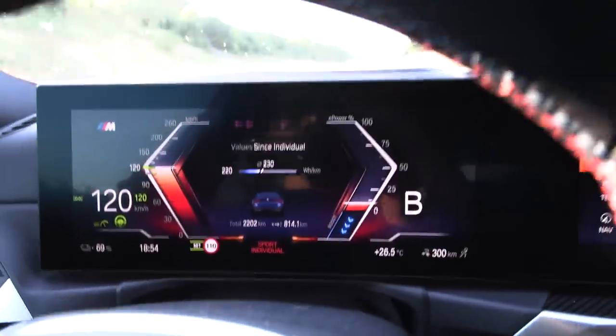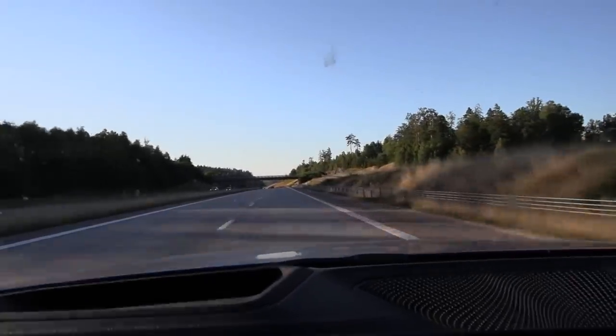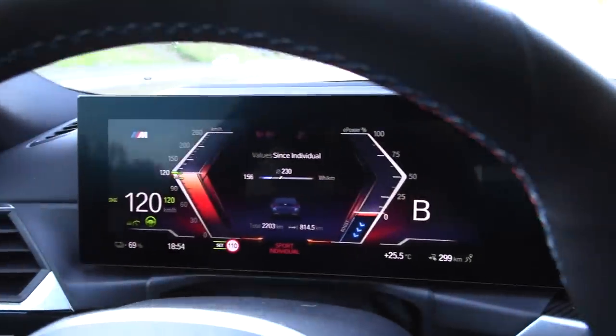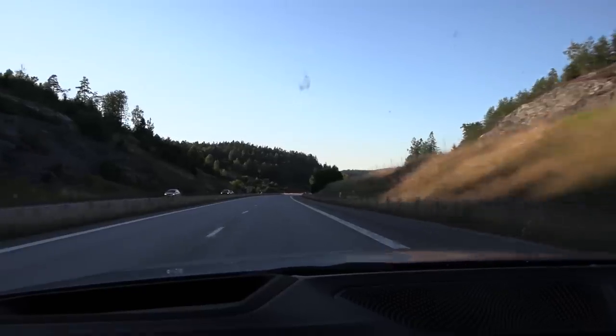Maybe that's why there were some people in the live stream who claimed that people have been using the i4 M50 in hotter climate and they didn't get any problem. Well, most likely they charge to 69%, not to 50%. That's the best explanation I have right now. So, all right, let's enjoy the last run back home.